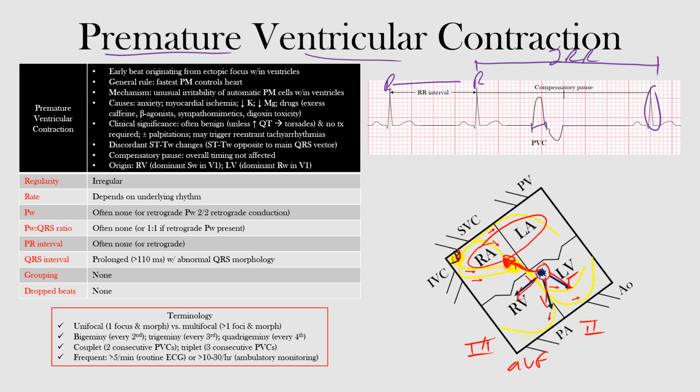In terms of determining the origin of a PVC, the QRS morphology can help us out. For instance, a PVC originating from the right ventricle will often have a left bundle branch block morphology. That is a dominant S wave in lead V1.